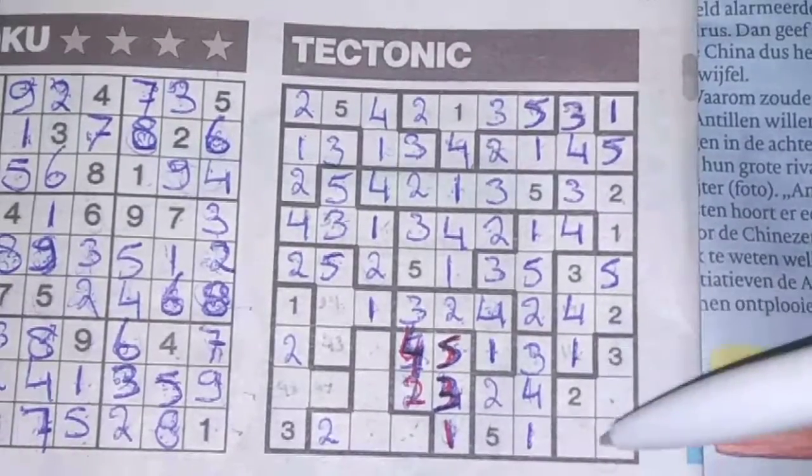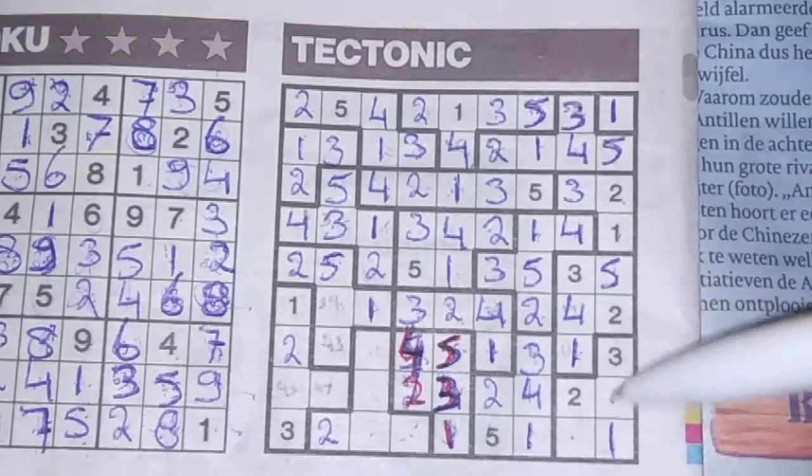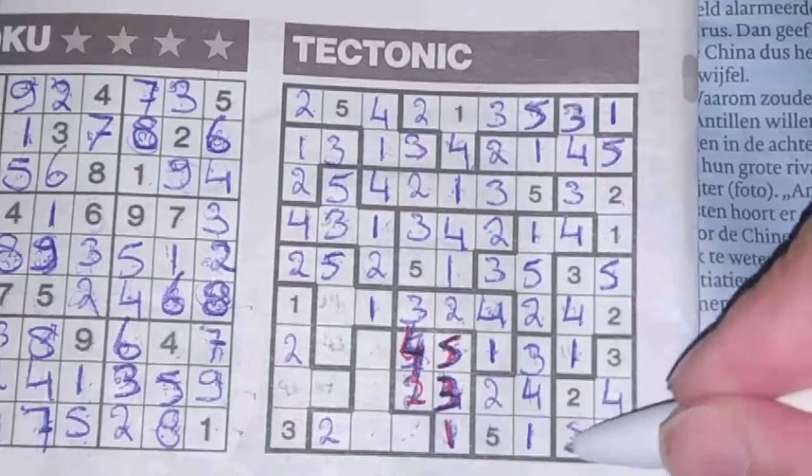This box cannot be a 1. That box cannot be a 1, so 1 box left for the 1 should be here. The 4 and the 5 are left. We have a 4 here, no 4 there. 4 should be here, and the 5 goes there.